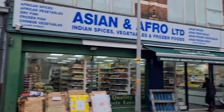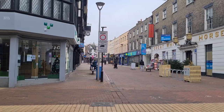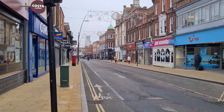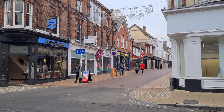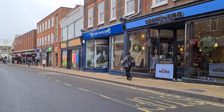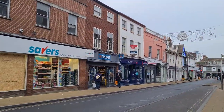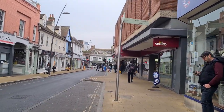Now we'll be heading back to that area again, and we'll see. We'll face the next street now. Came from here. We went this side. Now we're back at the junction. Now if you go this side, we have Sainsbury's, we have Savers, Home Needs. This is the famous fruct.co.uk. You can buy any craft material from here. After Wilko, we have Sainsbury's, and this will end the street.